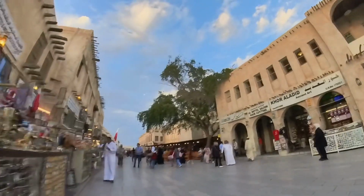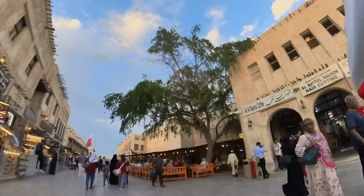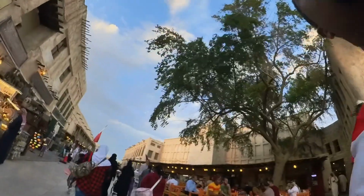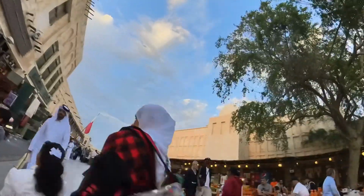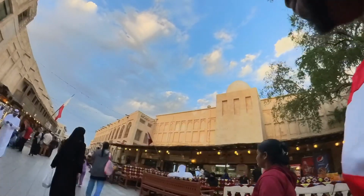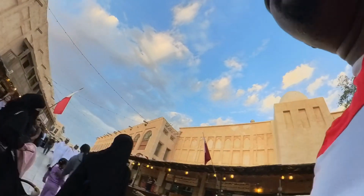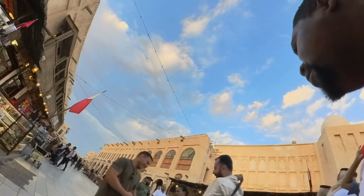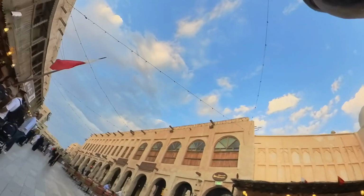So let me just take you around so that you can experience what we have here in this cool, nice place of Souq Waqif. Yeah. We have many things, a lot of things. See where people are sitting here having meal. This is a restaurant over here. Yeah, a very nice restaurant. For real, I think I really like this place, as you can see, the way it looks like.